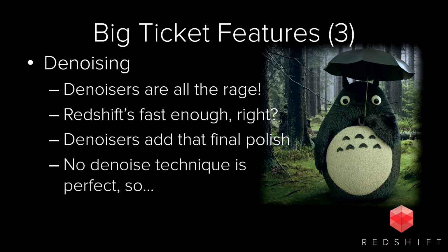So if we were going to have a denoiser solution, we wanted a denoiser that could actually do production quality renders, very important for us. And no denoiser solution is perfect. It can't work miracles. You do need quite a few samples to get the best looking results in the first place. And so in the end, what we did is we chose two denoising solutions for Redshift.